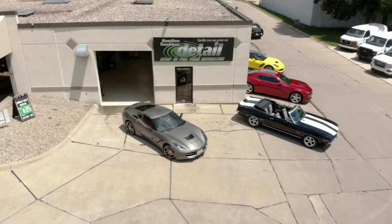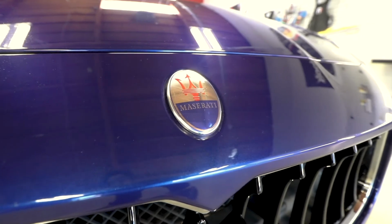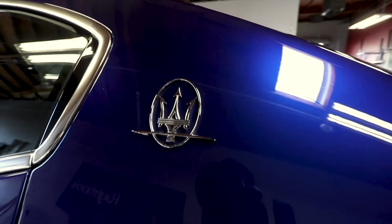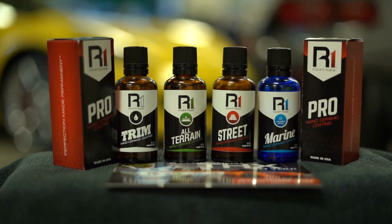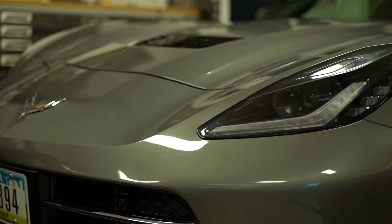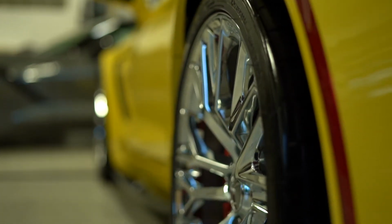Awesome. So fast forward a few years, now that he offers R1 Pro, the ceramic coating, the top of the line professional level. Let's talk some of the numbers. Now that you do ceramic coatings, what's an average job for you, like the average price that you put on your ceramic coating? So we start our ceramic coatings at around $1,500, and it all depends. If you're doing boats, RVs, SUVs, we can work all the way up to like $5,000 depending on the size of the boat and how much time is involved in the prep work and stuff like that.